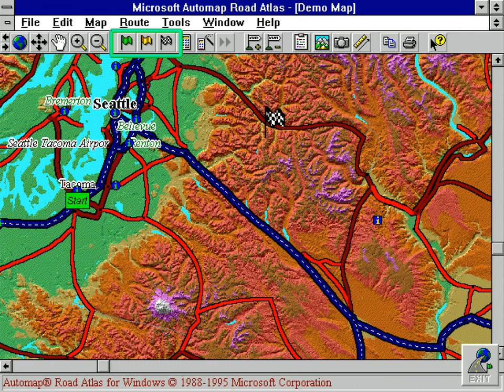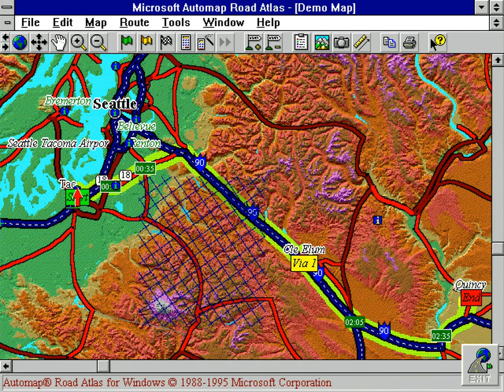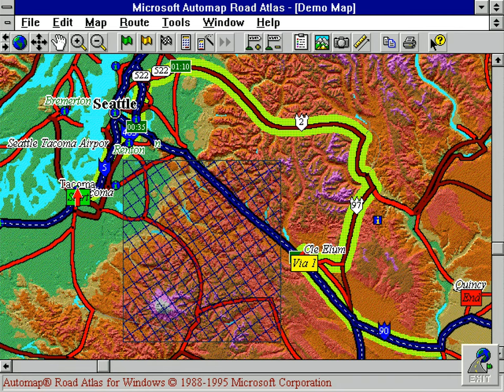We've kept the features you liked best about AutoMap. Our unique point-and-click routing is still the quickest way to plan a trip fast. And our avoid road feature has been enhanced. Now, if there's a mountain range you'd rather not pass through, simply use the avoid area feature to ask AutoMap for a route that takes you around it.